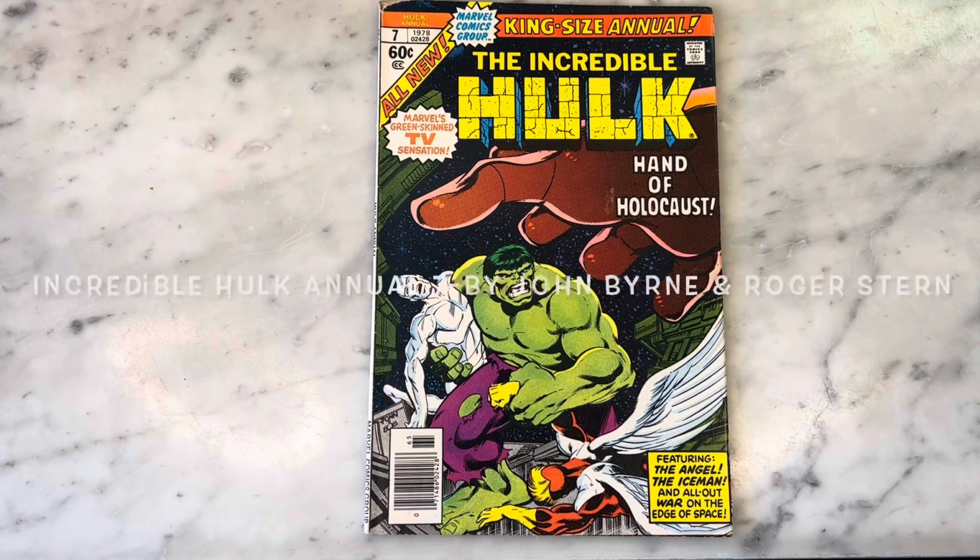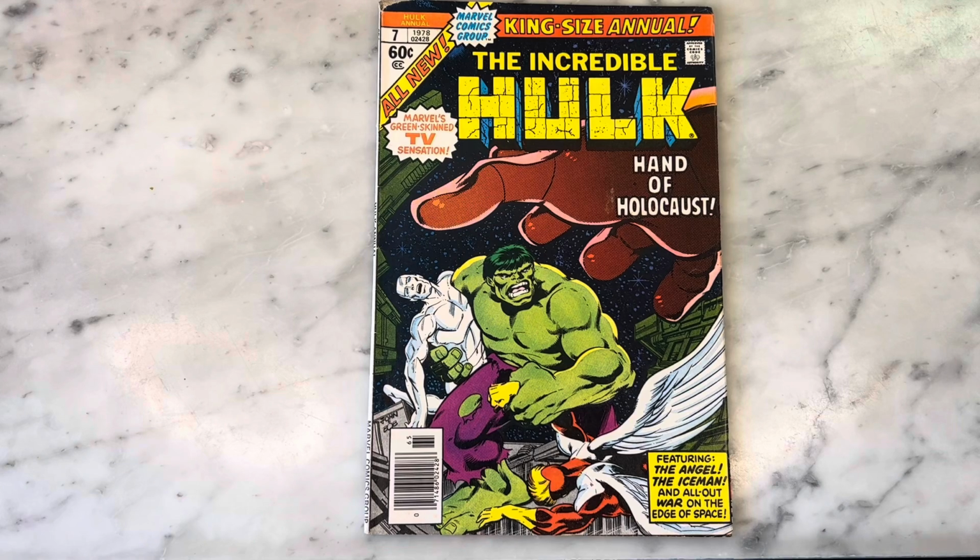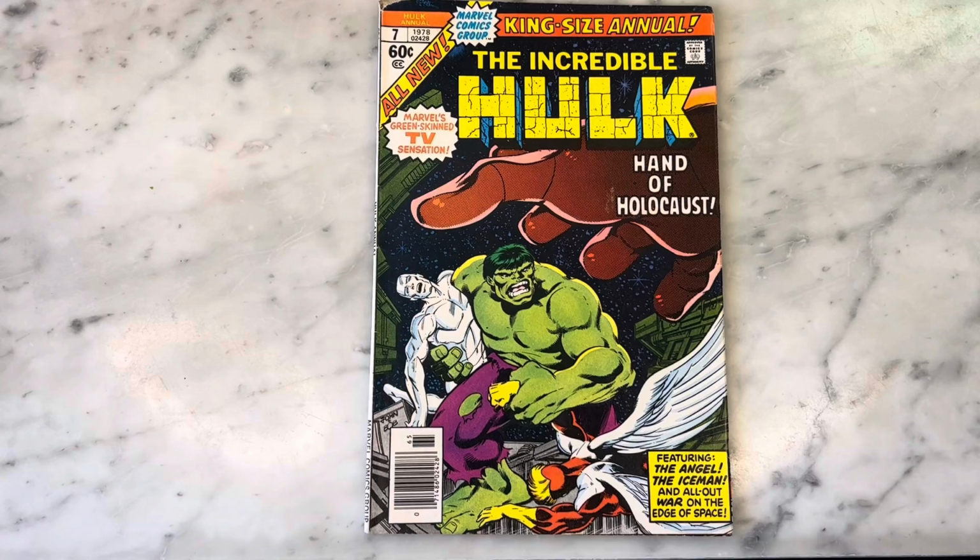Michael Troy here. Today we are looking at Incredible Hulk King Size Annual number 7 from 1978 by Roger Stern and John Byrne, inked by Bob Layton, controversially, I might add. We'll get to that later. So this is what we're looking at today.